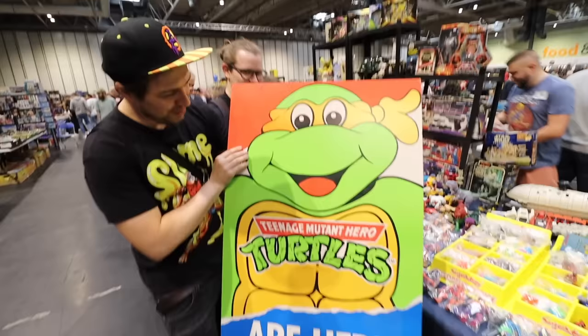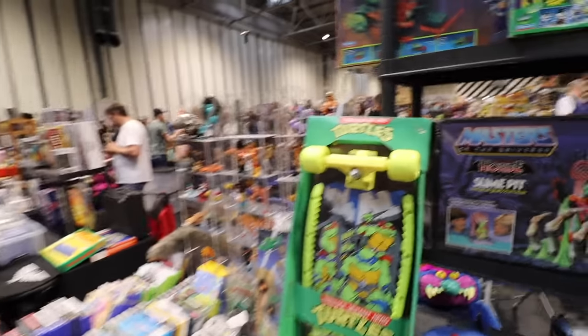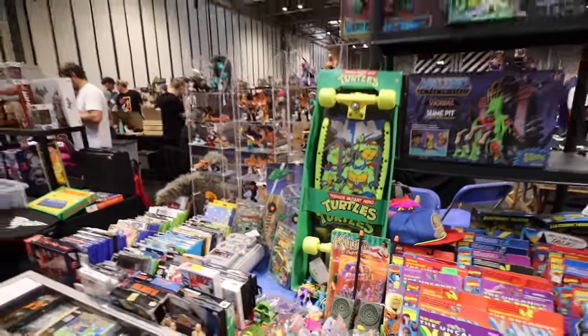Look at that! What? The turtles are here. How much you got on the skateboard? 500. 500? Hands down, that's such a cool find, man.